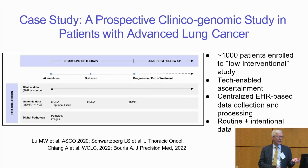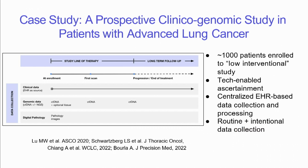As an example, this is a study that we participated in at Flatiron Health in collaboration with Roche as well as Foundation Medicine. We call it the Prospective Clinical Genomics Study, which in essence was a prospective observational study in patients with non-small cell lung cancer to generate an annotated biobank where circulating tumor DNA, not part of routine care, was obtained at pre-specified time points to generate a data set of integrated evidence that included genomic data, clinical data, and digital pathology to generate insights. We enrolled about 1,000 patients over 18 months, very rapid. We ascertained patients electronically, and about 25% of patients that were surfaced actually enrolled. So from the standpoint of the conduct of the study, a success.